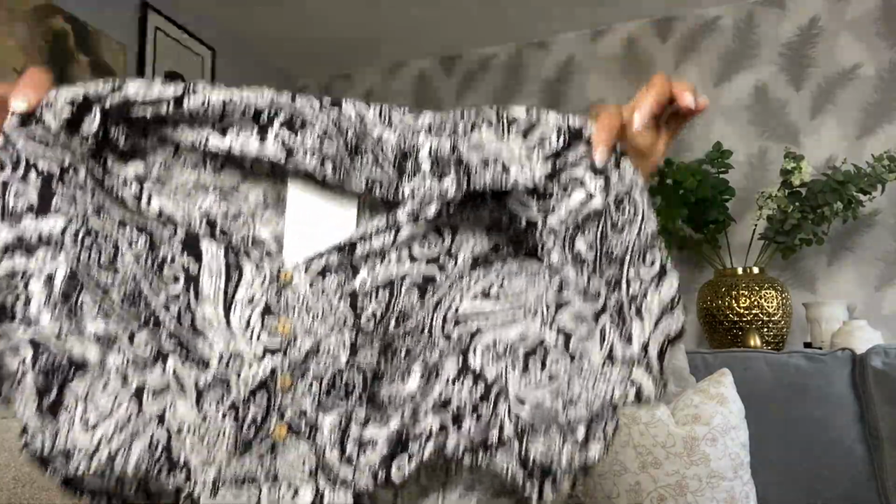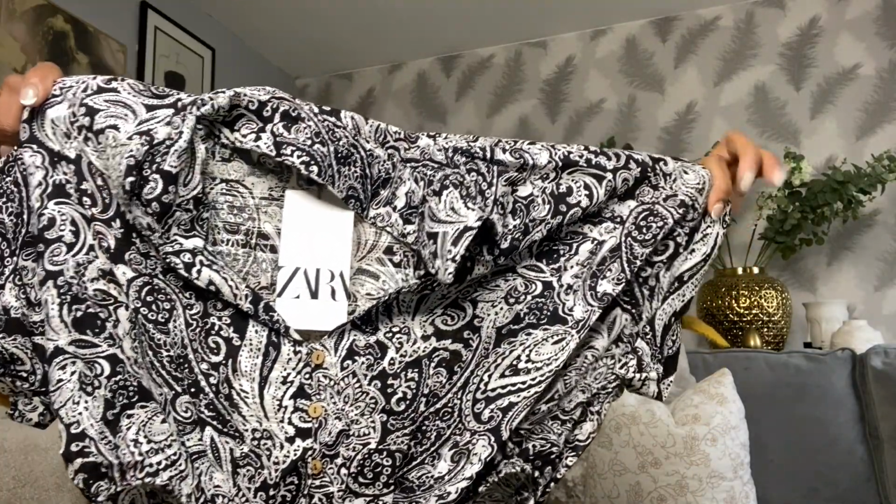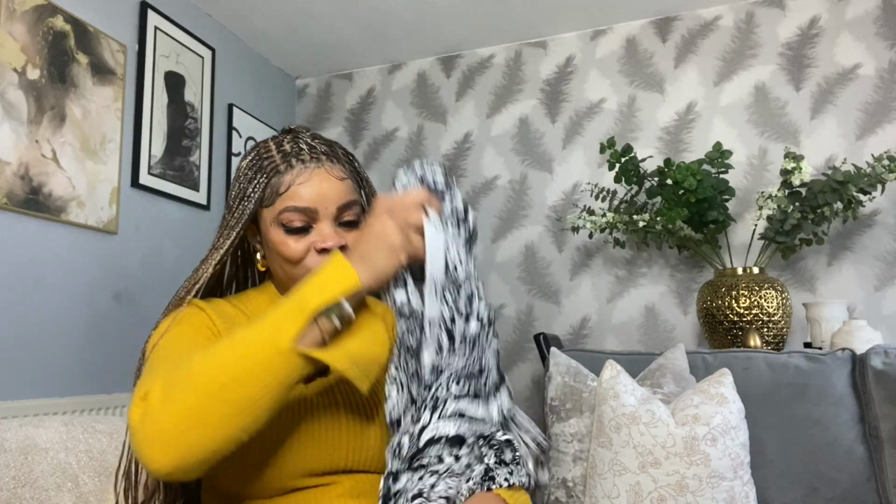So the next piece I will be sharing with you guys is the printed rustic dress with a cutout detail. It used to retail for £49.99. I bought it for £17.99. It's 100% cotton, which I love, which we all love.